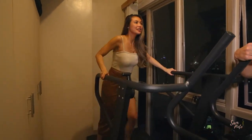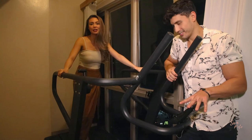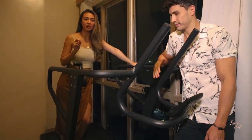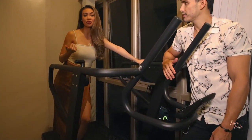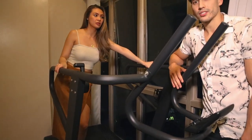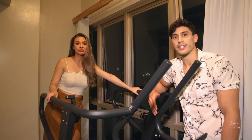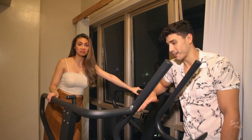This is with the curved treadmill. The curved treadmill. Mas mahirap siya guys kaysa normal na treadmill because mano-mano, it's not electric, you don't plug it. And it runs on magnets, so you save a lot of electricity and you burn 30% more calories than a regular treadmill, so it's very functional.